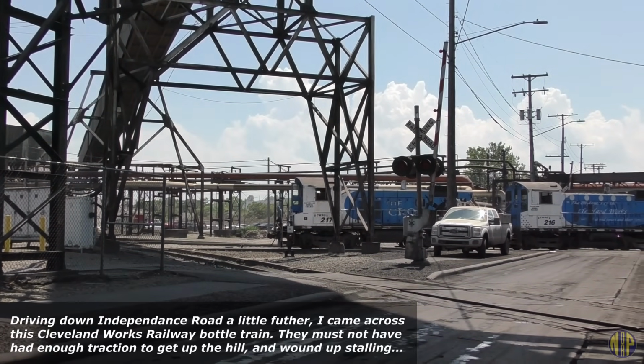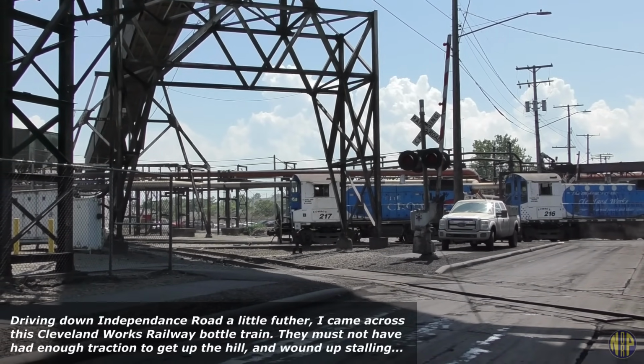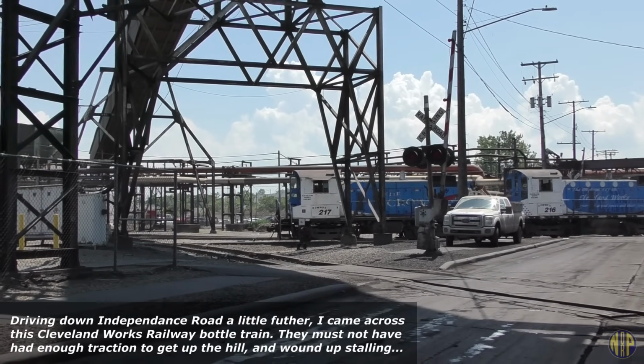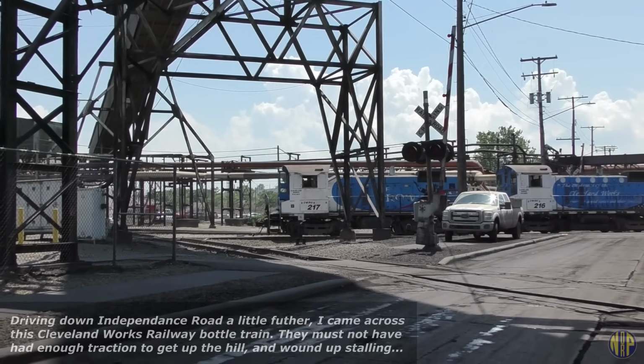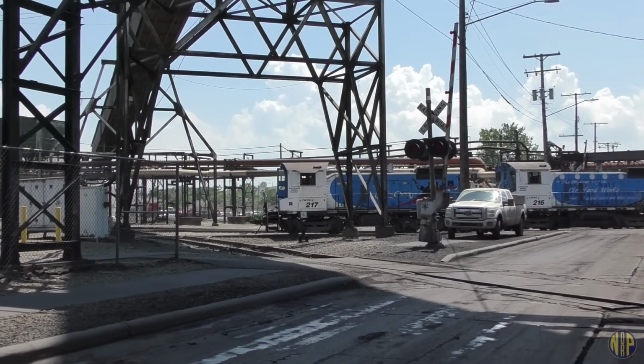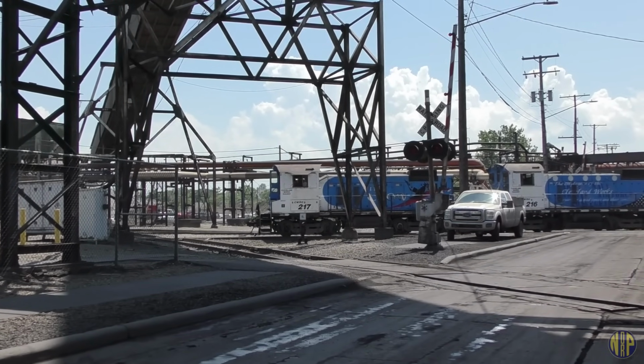Driving down Independence Road a little bit further, I came across this Cleveland Works Railway bottle train. They must not have had enough traction to get up the hill and wound up stalling right in front of me on the crossing. They would wind up having to reverse back down the hill, and after their second attempt, would make it up the hill and into the plant.